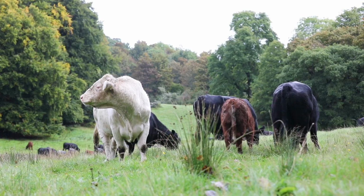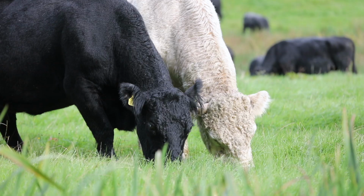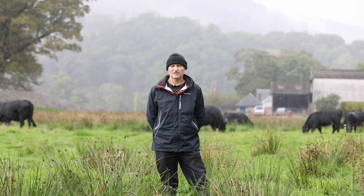We have tried various different bulls over them before, but far and away the easiest is a whitebred Shorthorn cross. This was recommended to me several years ago now. We're actually on our second whitebred Shorthorn bull. They're very easy calving. They're quite small calves. They're on their feet very fast. They're like little deer. And they're looking for milk straight away. They weigh about 30, 35 kilos when they're born.